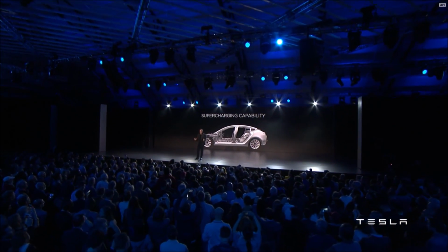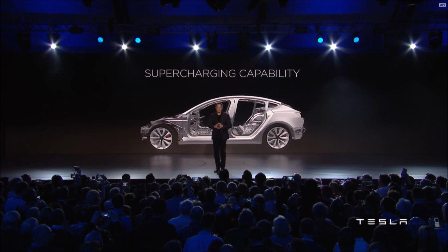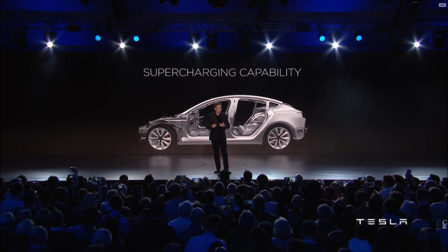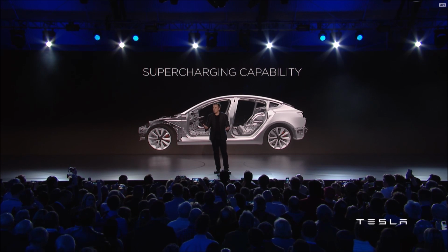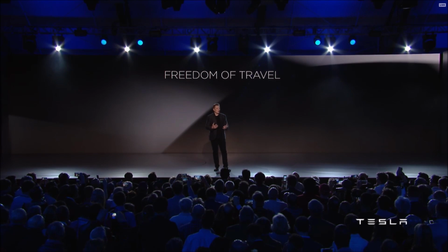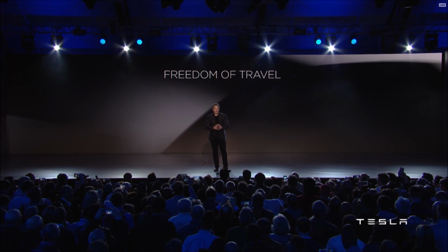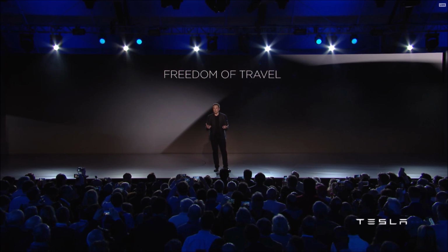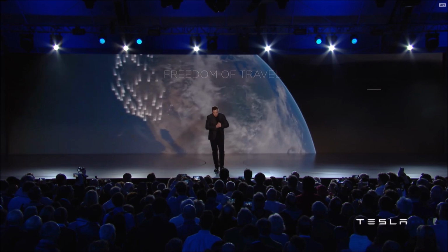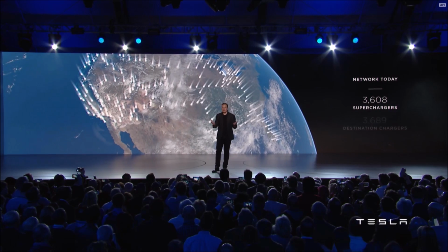Then with respect to supercharging, all Model 3s will come with supercharging standard. The reason supercharging is very important, as many of you know, is that it gives you freedom of travel. Okay? It means you can conveniently go where you want, how you want. And a lot about having a car is about freedom. It's about going where you want to go. And so the superchargers are critical to that.